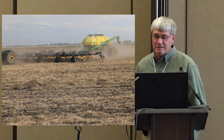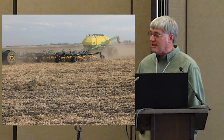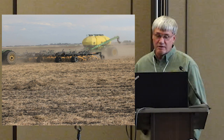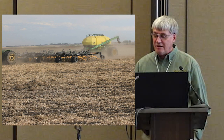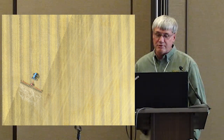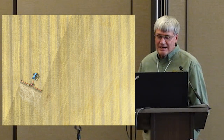And I see a lot of guys, and again, I'm not picking on different brands, a lot of guys are struggling to get through residue despite harrowing. So a lot of times the harrows aren't fixing the problem. The problem is obviously residue management at harvest time and seeding equipment with sufficient clearance to get through the higher residue loads from higher yielding previous crops. So again, I'm not a fan of harrows.